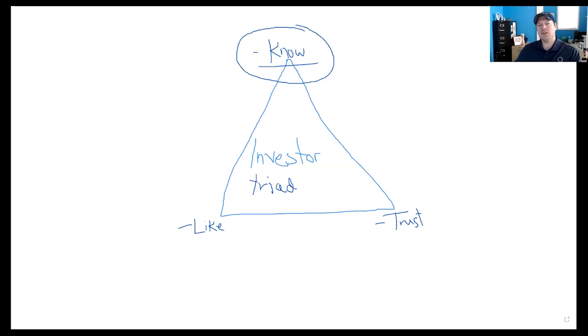syndication. And what's really cool about this, if you pay attention closely, is the way this process works in this investor triad. Once people start to know you, they go over here and start to immediately form an opinion as to whether or not they like you. And they're either going to jump over here and say, no, I don't like this person, and they're going to be gone and never follow you again.